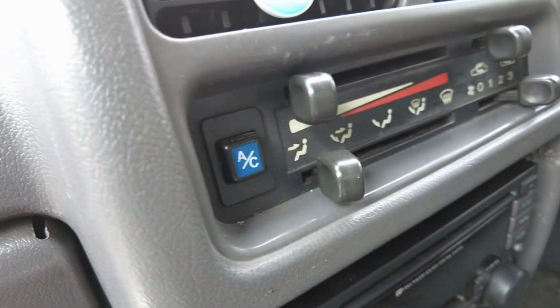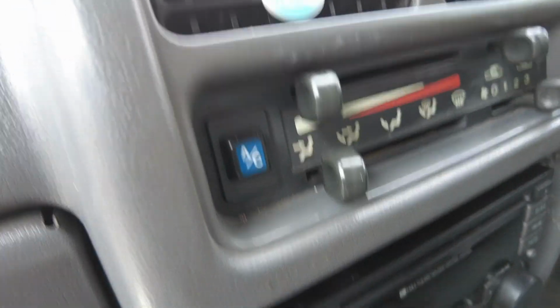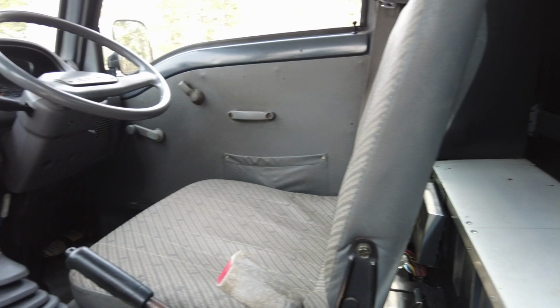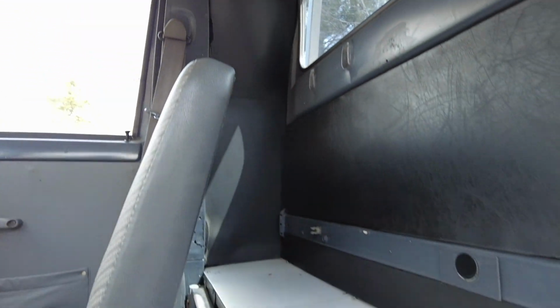AC is ice cold. No bullshit. I promise you, it is colder than my Unos. Like, it is really, really awesome. You do have your one cup holder in the back, which is badass. Extended cab. You got enough space to fit what Steven wants to fit, which are some guns.